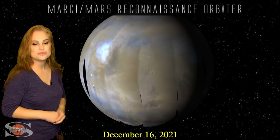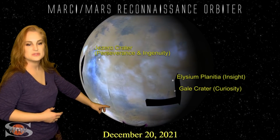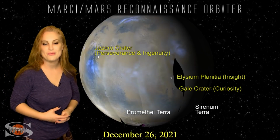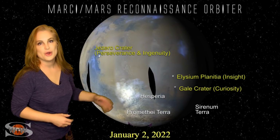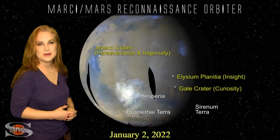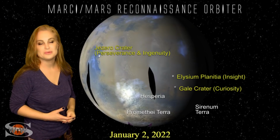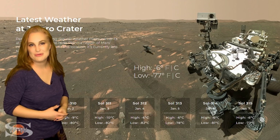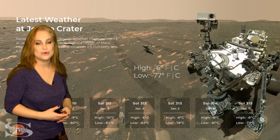But as we move to the western hemisphere, and this is where all our Martian colonists are, we do see some regional dust storms in Promethei Terra that move east into Sirenum Terra near the end of 2021, and they actually begin to move north into Hesperia, which is just below Gale Crater where Curiosity rover is. But believe it or not, in the north, it's actually the northern summer, and everything is beautiful. We're having both in Elysium Planitia and in Gale Crater nice blue sunny skies, and luckily also in Jezero Crater, where Perseverance rover and Ingenuity helicopter sit, it's actually a balmy -6 degrees Celsius, and the low is -78.